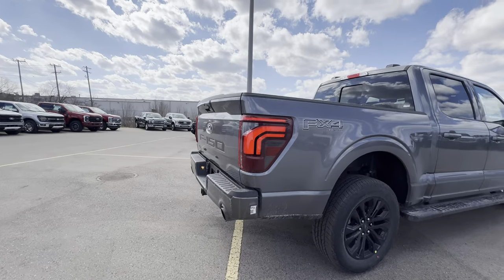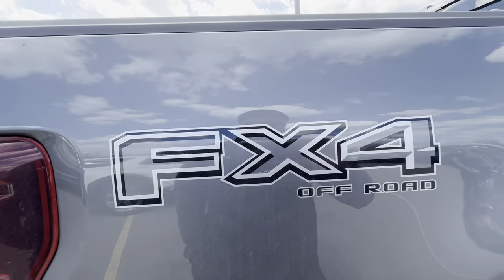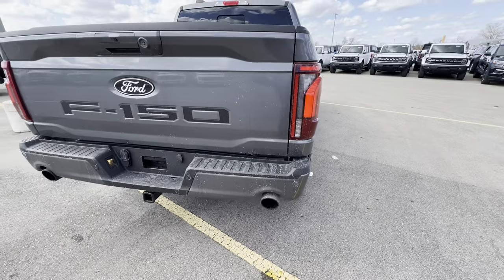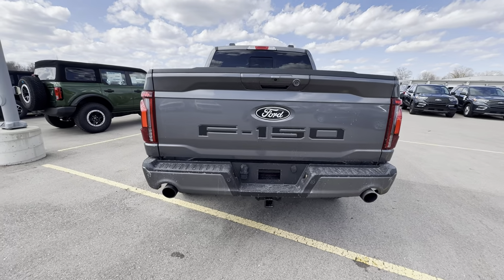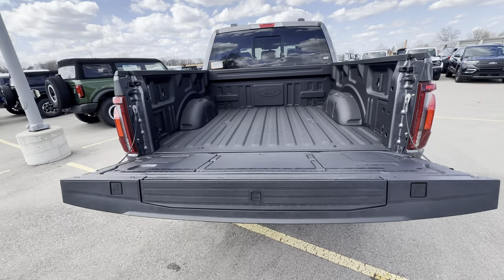All new taillights. It is an FX4 packaged F-150, so the FX4 comes with the off-road package, with the rock crawl. So you have that. I like the black lettering of the F-150 right there. And you have a power tailgate.